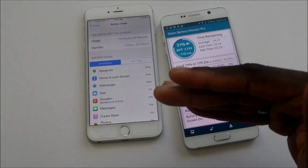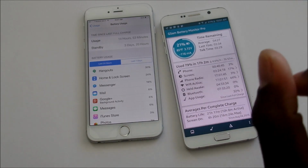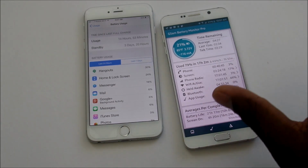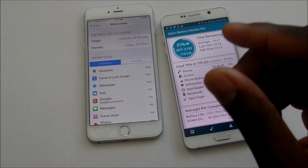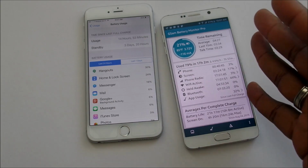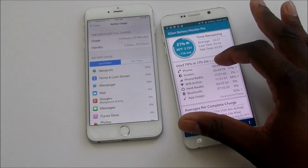When I say I tested, I put them to the same test and doing the same task, like watching a video for 2 hours or putting a movie on and just letting it play for an hour and a half to see how much battery drain actually happened. And the Samsung Galaxy Note 5 is pulling more battery because it has a much higher resolution screen.